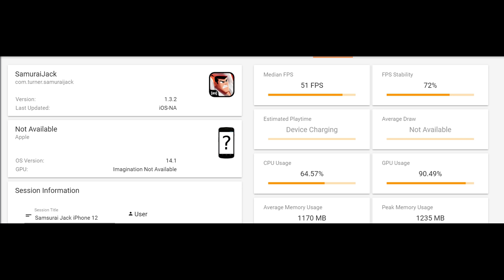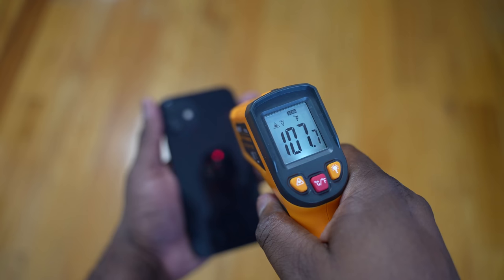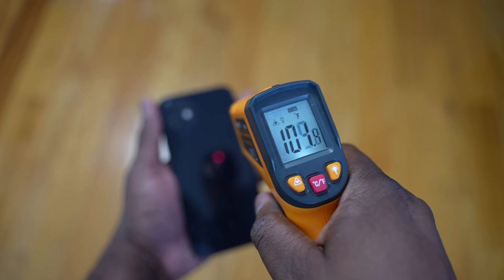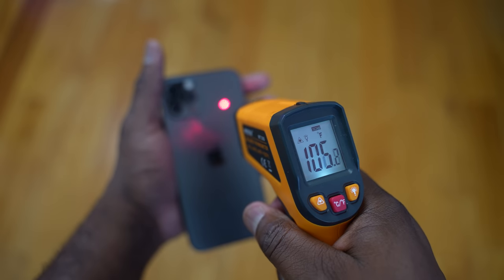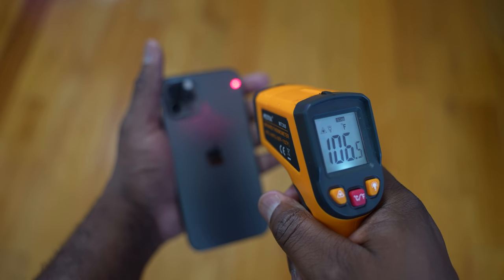Now, with the varying range of FPS and also FPS stabilities, you're thinking, how does this affect temperature on the devices and what are we getting for temperatures? So with the iPhone 12 and 12 Pro, temperatures were about the same. Again, Apple doesn't use any special cooling on their devices, as far as I know, they haven't stated it yet. So we're getting temps about 107 degrees, especially when you're gaming for long periods of time and if you're playing certain games.